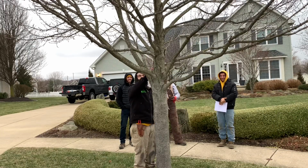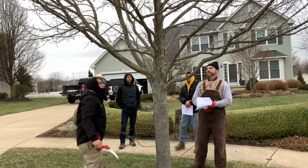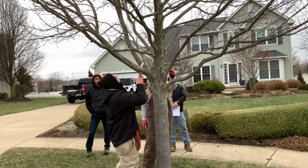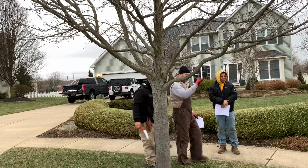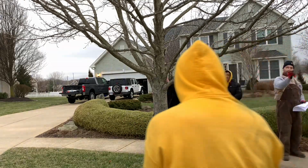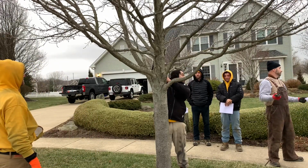Is that a better cut than the one I gave you up here? Yeah, it's a little bit better. Is that a stub? You've got an angled cut on that. Why? Come back to this side so you can look at it. When he cut that, he made an angled cut, so he's leaving a stub. The saw blade has to be perpendicular. If you start cutting at an angle, you're going to leave a stub.